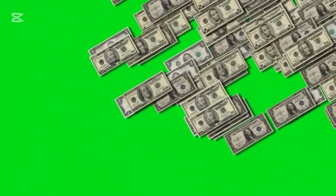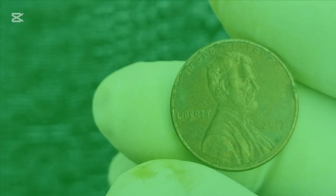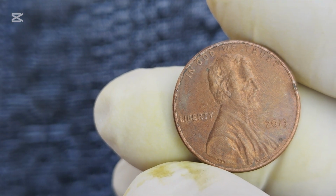In today's video, we're diving deep into the history, rarity, and market value of this incredible 2013 Ultra Lincoln penny. Could you have one? Let's find out. First, let's go back to 2013.